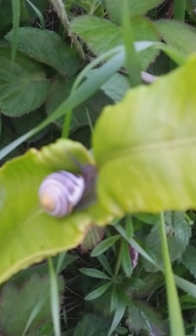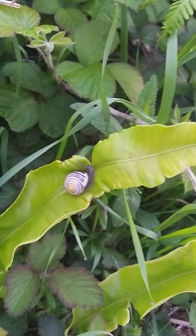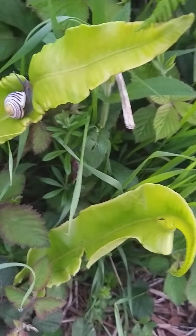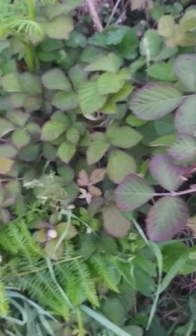Okay, let's go in a little bit closer. Are you going to focus? There we go. Okay. So the ferns are just coming out and you have these beautiful curls on the end. Look at this. I love them. I just really love them.